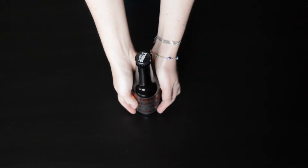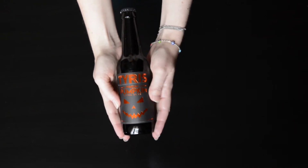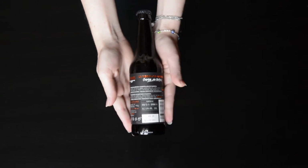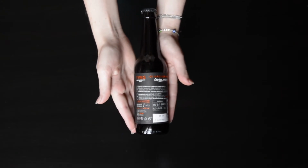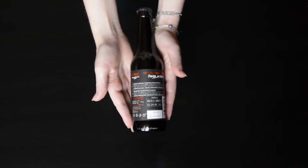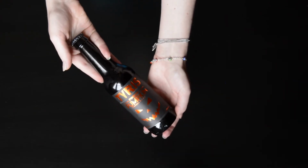This was a new and interesting finding this year. It's a bottle of Tyra's pumpkin beer. It's not exactly made out of fermented pumpkin though. I believe it's just like beer with a bit of pumpkin artificial flavoring added. The bottle is really cool. I love the metallic orange details on it.